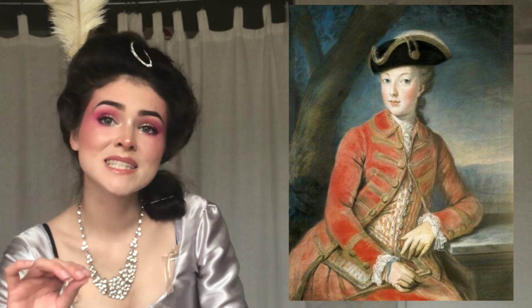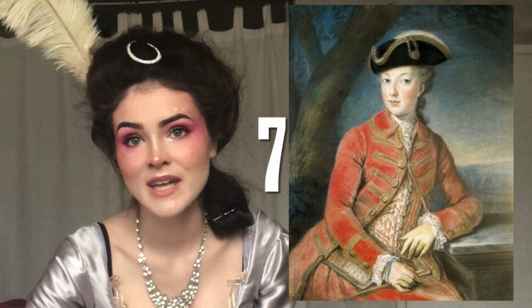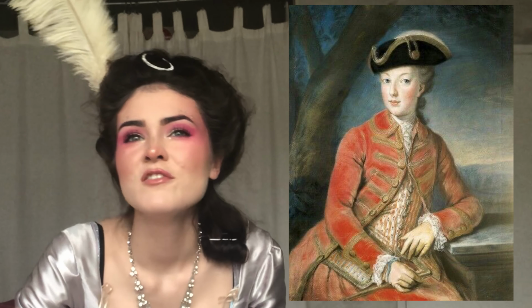I'm gonna give it a 7. It's not as extravagant. It would not feel like eating cake when you're wearing it. I feel like it would be eating a lollipop. Okay, so this purple dress, it's cute.